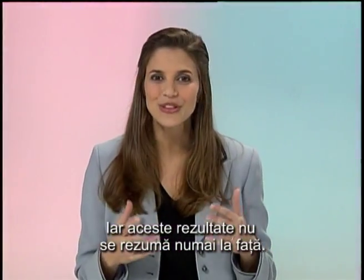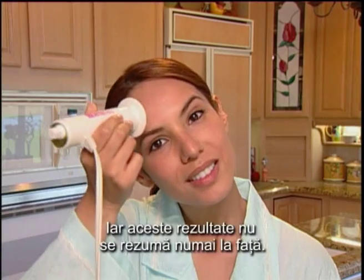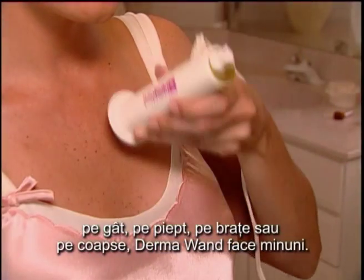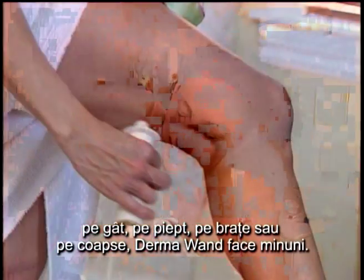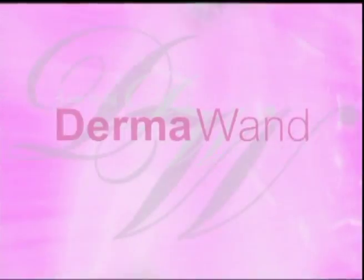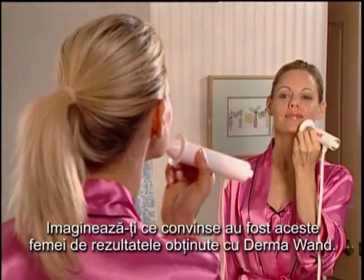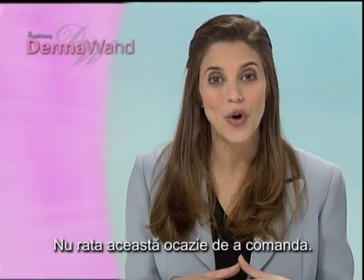And those results are certainly not limited to just your face. You're right. Anywhere that you have unattractive, faded skin, your neck, chest, back of your arms, or thighs, the Derma Wand will work wonders. Wow. Imagine how convinced those women were by their results with the Derma Wand. Don't miss this opportunity to order.